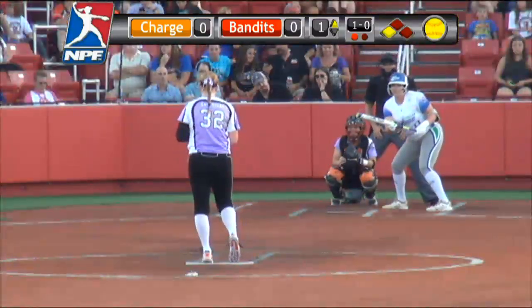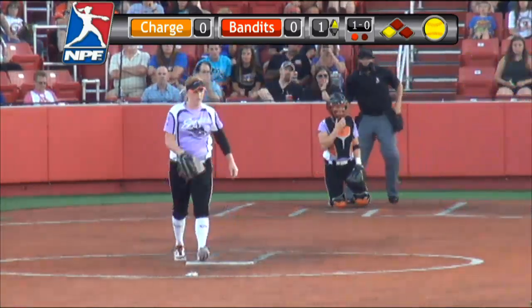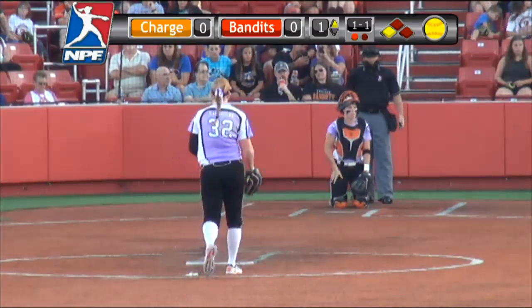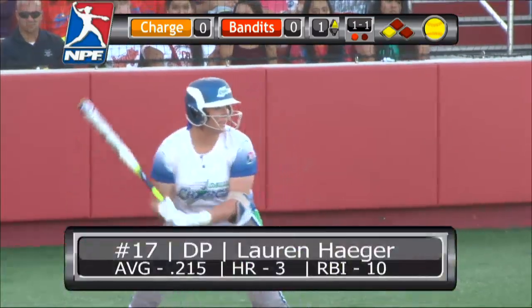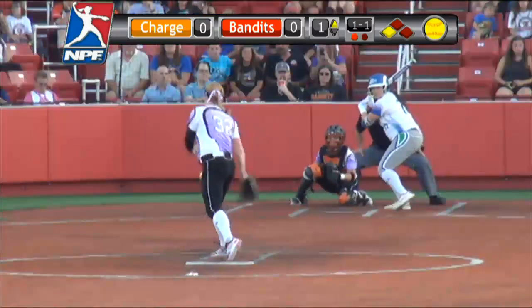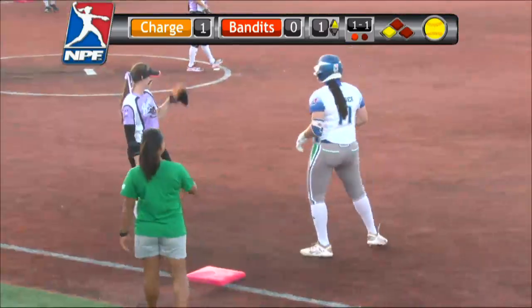Hager with that open stance from the right-hand side. Patton's a little bit in front of the third base bag. The same with Blank. The outfield playing straight away and respecting the power of Lauren Hager. As you see, the RBI and home run numbers are right there for the rookie. Slashed right back up the middle for RBI number 11 on the season for the former Gator from Florida.